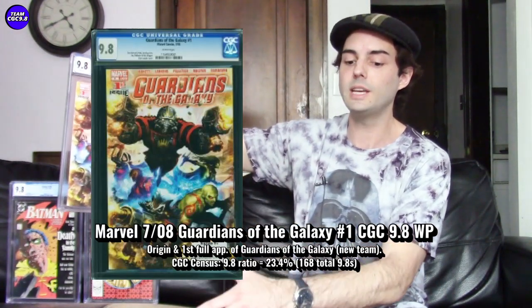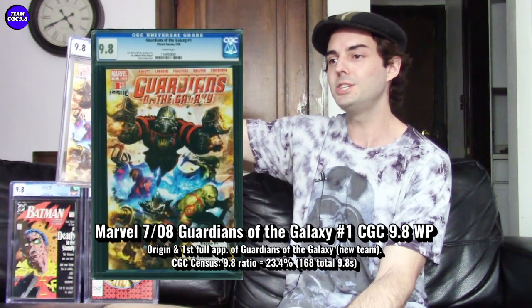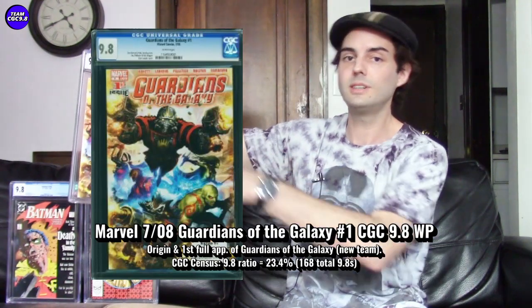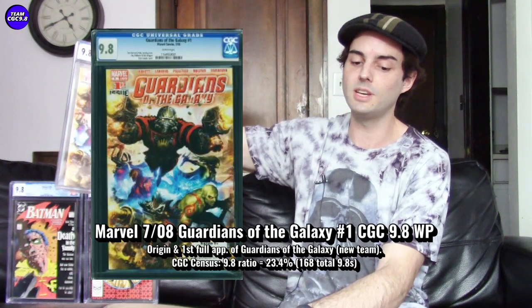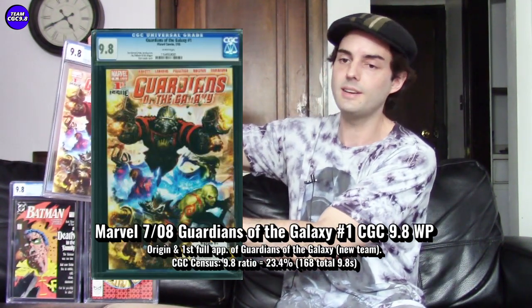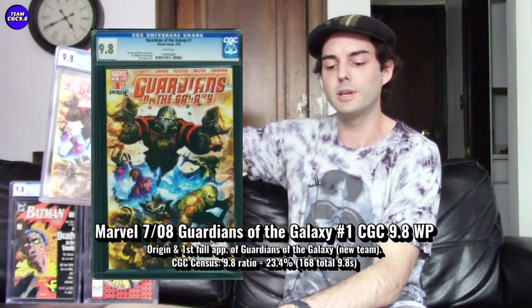And we're in a different era here, in the modern era. So that is a really low, nice rarity for a modern CGC 9.8. You've got to compare them to other really expensive modern CGC 9.8s. When you do that, an NYX number 3 is right around a 40% CGC 9.8 ratio. So the lower the better on these ratios. 40% is not as rare as 23.4. That book is about $800 to $900 in the 9.8. Not as rare as this one, so this is why this one really stands out and certainly deserves to be on a standout list. Ultimate Fallout 4, first Miles Morales in the 9.8, is about a 32% CGC 9.8 ratio. Really rare for a modern 9.8, but still not as rare as this. So this one really does stand out for modern first print CGC 9.8 books, I think.